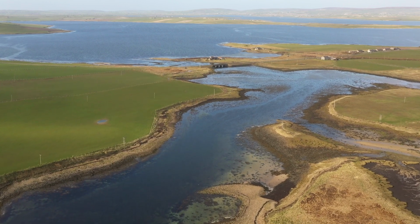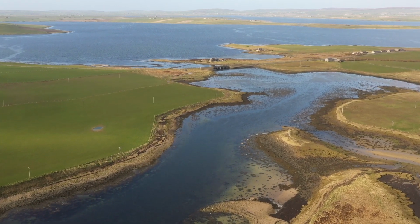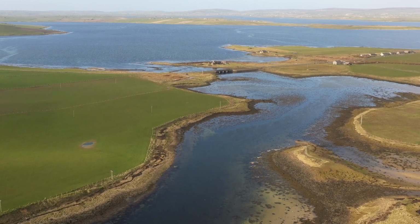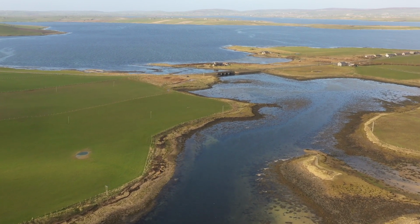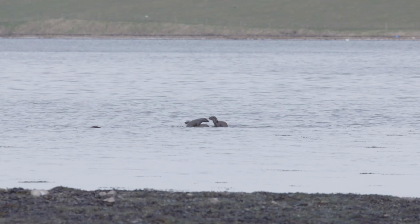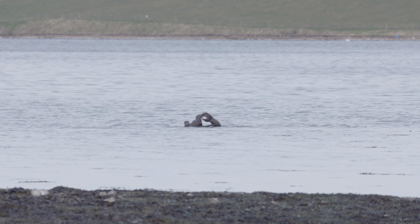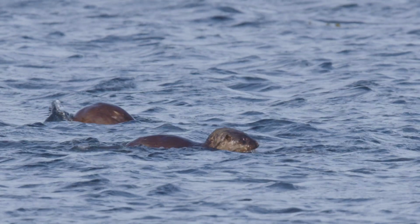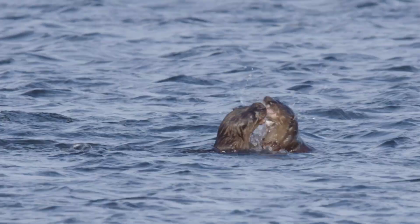The sea enters Stenness here at the Brig of Waithe on its southern end, and is connected to the freshwater Harray Loch on its east side. These features make this massive loch the largest brackish lagoon in the UK. This is the favoured hunting area for an amazing mother and her family. This is the second time I've seen her raise 3 cubs to this stage.